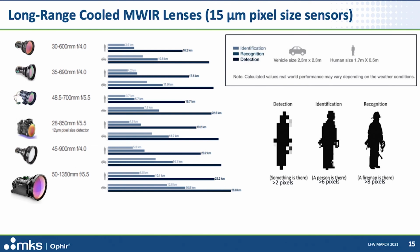And the large number of zoom lens options that we have, with up to 1350 millimeter focal length, basically enable state-of-the-art ranges of over 25 kilometers. This is really the longest state-of-the-art focal length solution available in mid-wave zoom lenses. Here we can see a video that shows some of the capabilities.